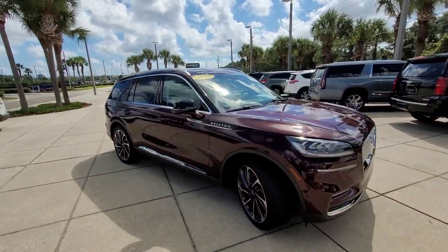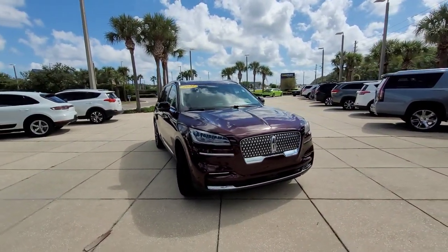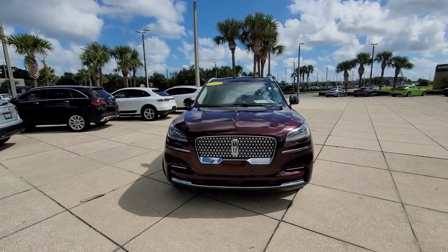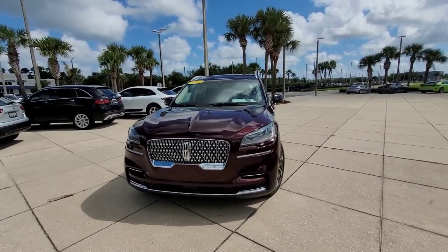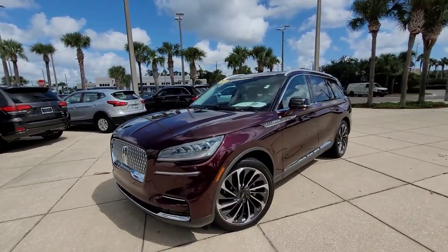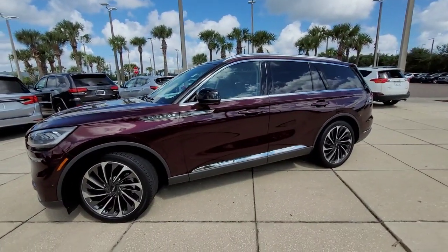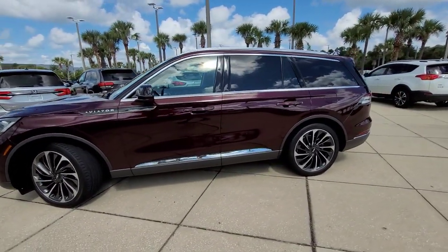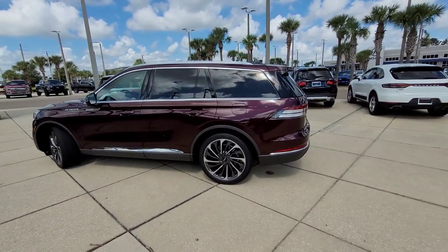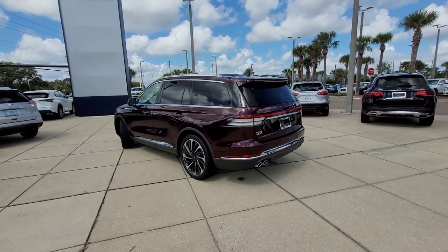So enough going on about the design. Let's talk safety features for a minute. This car is equipped with the Lincoln Co-Pilot 360 system, and that includes lane keep assist, blind spot monitoring, rear cross traffic alert, automatic high beams, parking sensors, and automatic emergency braking, which includes pedestrian detection, which is helpful, especially driving around in the city. With a lot of people coming in and out of sidewalks, it'll detect pedestrians and stop.